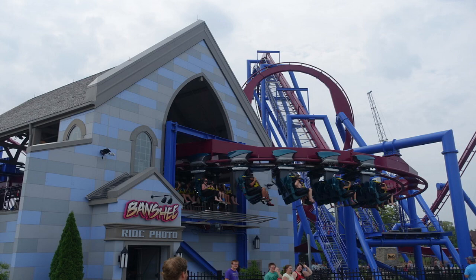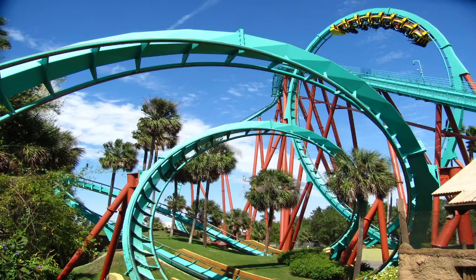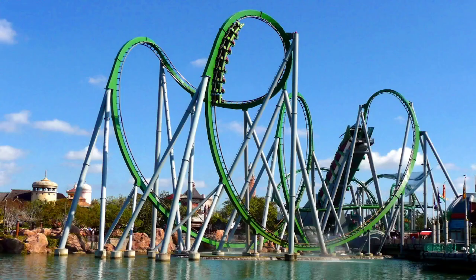They built their first sit-down coaster in 1993 with Kumba at Busch Gardens Tampa in Tampa, Florida. You can still go ride it today. I have ridden one of these, the Incredible Hulk at Islands of Adventure.